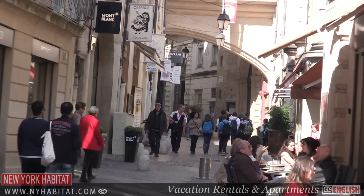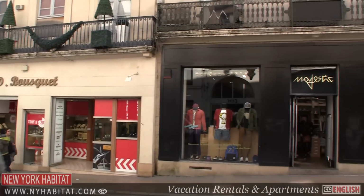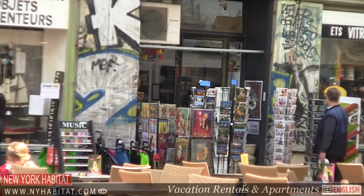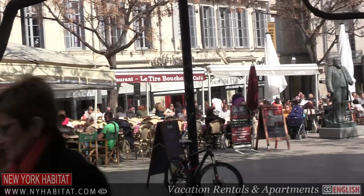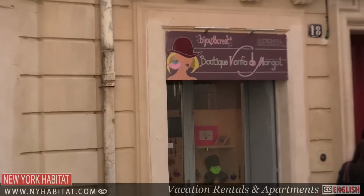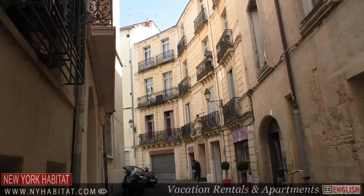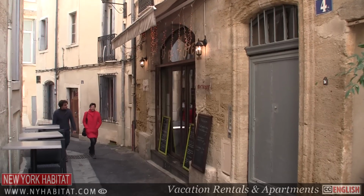If boutique shopping is more your style, you'll fall in love with the historical center of Montpellier called the Écusson. This neighborhood, with its beautiful French-style architecture, is packed with fantastic boutiques, cafes, and restaurants. I'm a big fan of narrow, winding French streets, and the Écusson has this in spades.